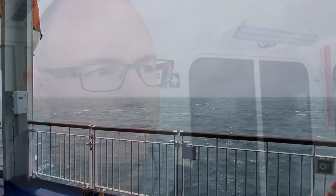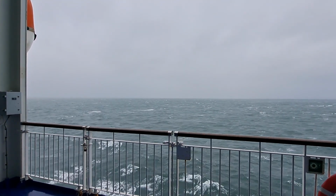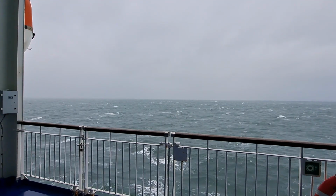And I know it's not the quickest way, you can fly Belfast to Liverpool in half an hour, but actually this is a very relaxing way to cross the Irish Sea. Although I might not be saying that on a very rough winter's day, but today, the end of October, is actually okay.